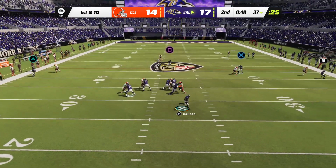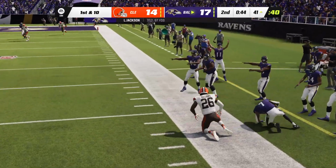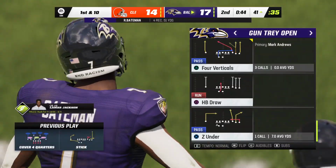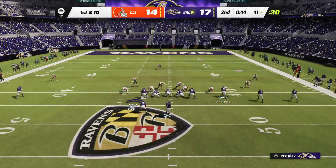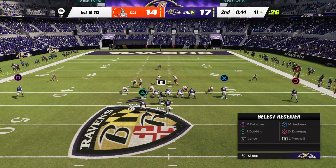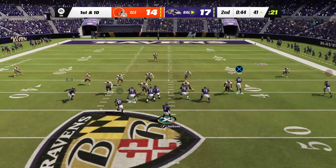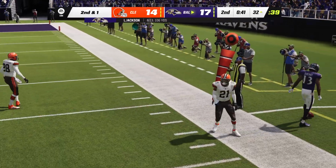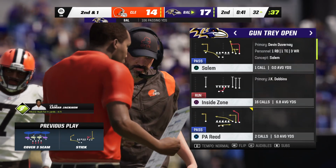Jackson eluding the pressure, right. That is caught, Rashad Bateman. And he'll be out of bounds just shy of the 40. A well-executed 22-yard gain. They'll send a receiver in motion to the left. On first and 10, it's Jackson. That's taken in by Duvernay. And he gets it down a yard or two shy of the 30 before he's out of bounds.